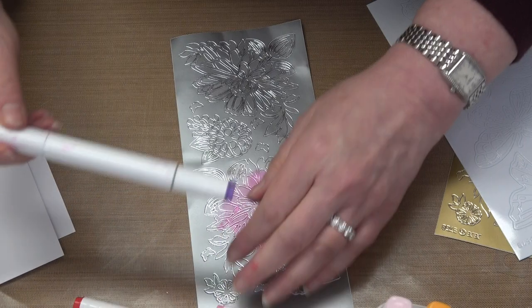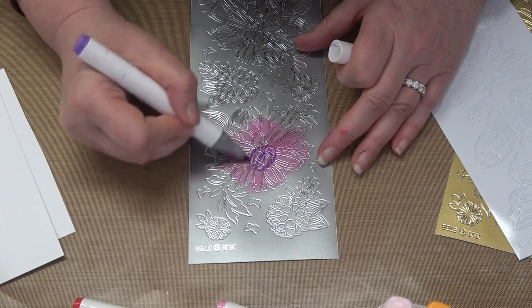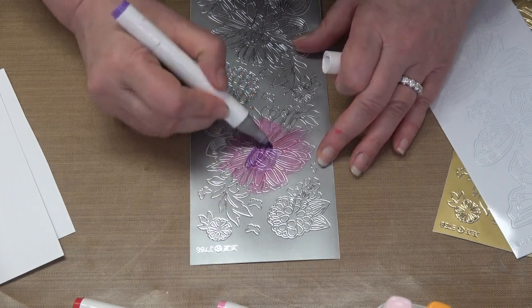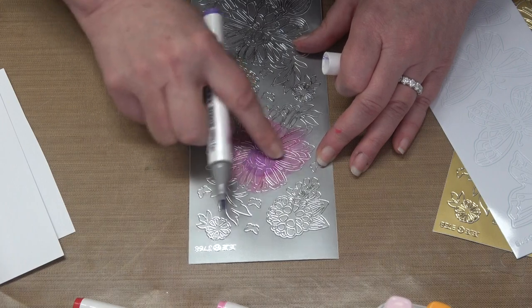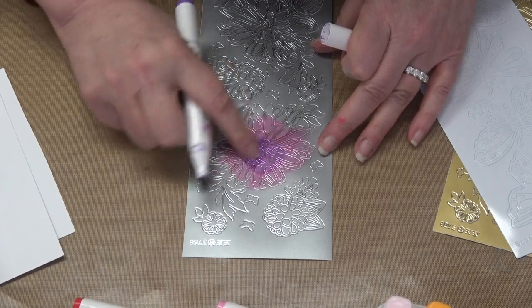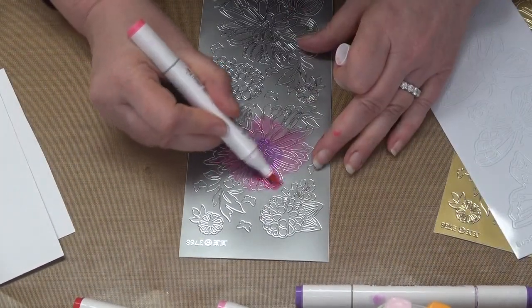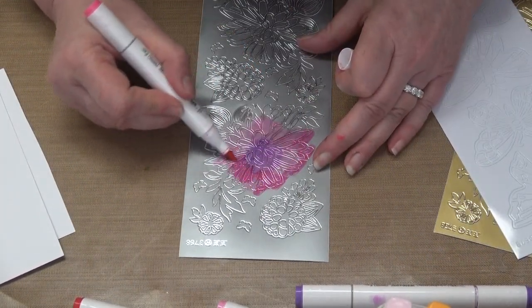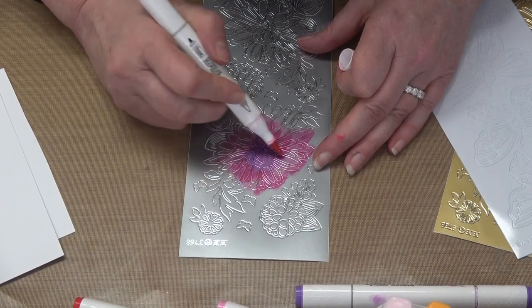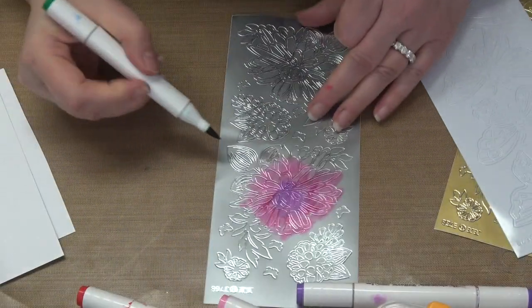And then some purples. And I think that's probably good. Okay, now I've got some greens because I've got some leaves. So there's my flower. Kind of looks like a hot mess. We're gonna go for it. I've got some greens.